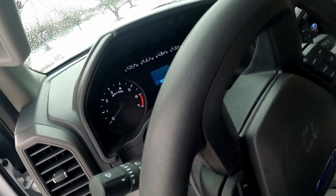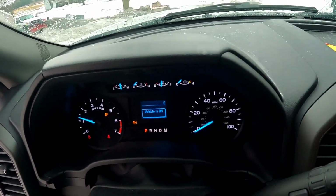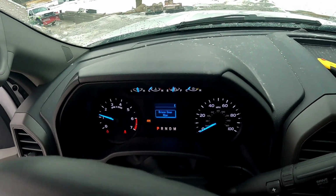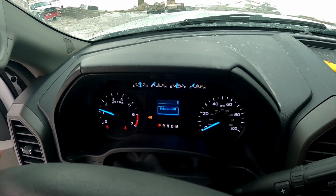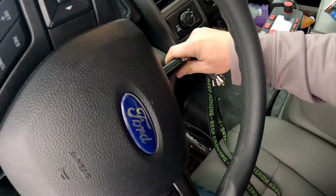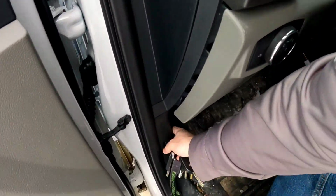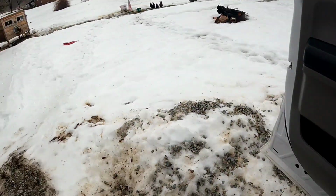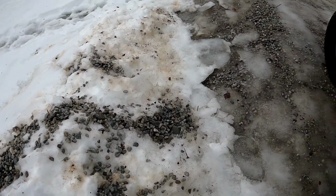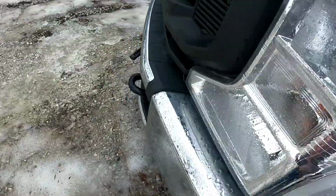So first and foremost, you'll see nothing's here now. No little wrench symbol, anything like that. And when I turn the key off and take it out, it shuts off as it should. So let's pop the hood here and I'll show you what they had to replace. They actually did have to replace them. Oh man, I might have some gravel in the yard. This stuff is slick.